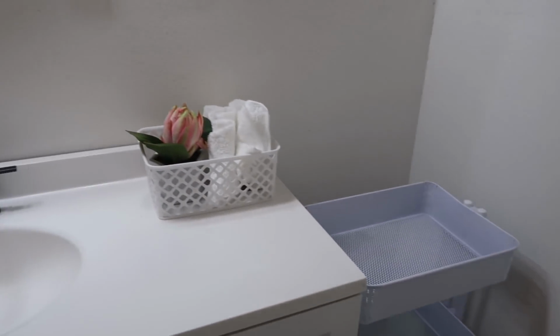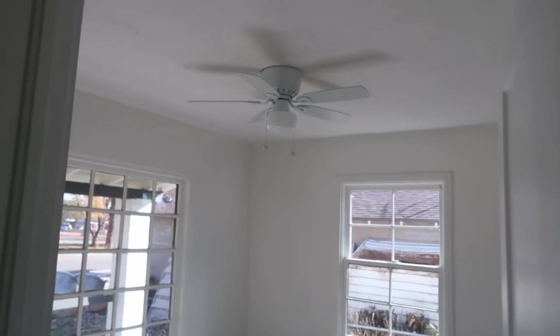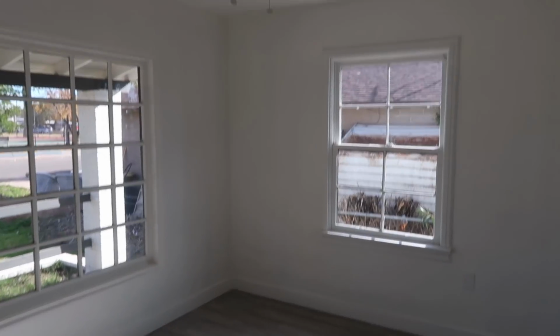Added in the staging a few very minor things just to showcase for whoever's gonna move here, like, what am I gonna do with this negative space that's in the room? And that's one option that's like 20 bucks at Walmart. Of course, you have the 2 additional bedrooms, but these are very straightforward. Not too many changes happened in these rooms, just the flooring and the paint, which did make a very big difference. But let's take a look at the main bathroom in the house.